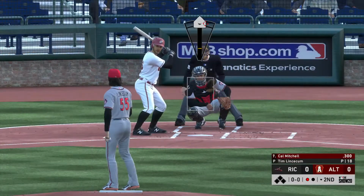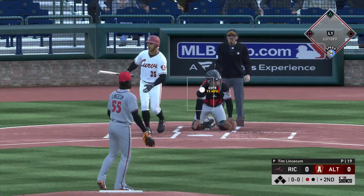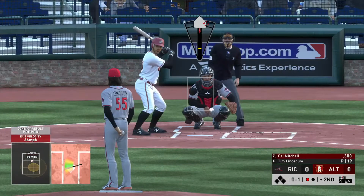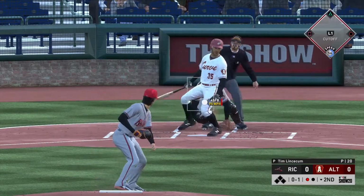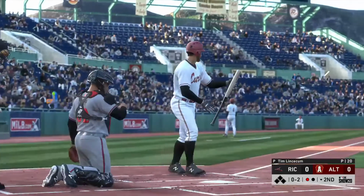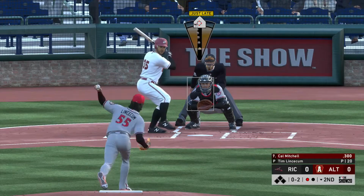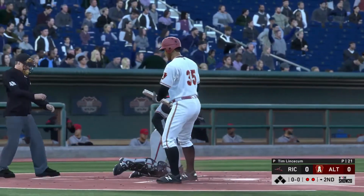Digging in, Cal Mitchell. Couple of hits for him in 4 trips to the plate last night. And this is popped fouled off to the right and back into the seats. Behind 0-2 now. Oh, and this is swung on and missed. 4 strikeouts already, and that's out number 2.